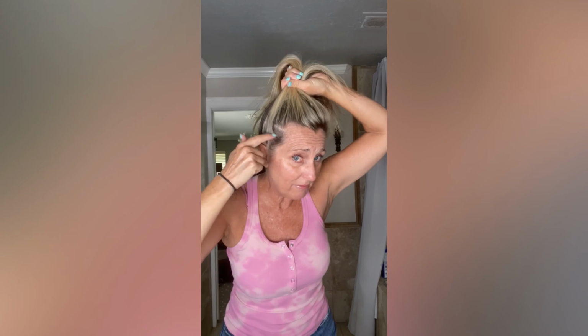Now sometimes it'll divide right here because this is where I had the most hair loss. So sometimes it'll divide up and I just do like that, but let's ignore that. Let's try that again. You ready? Okay, like this, reach under and pull up, just like that. My thumbs are on the top.